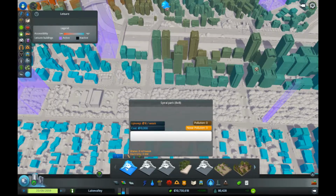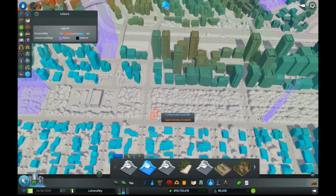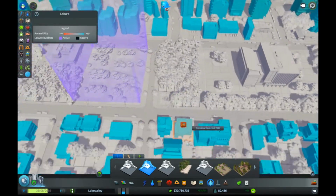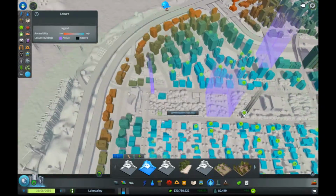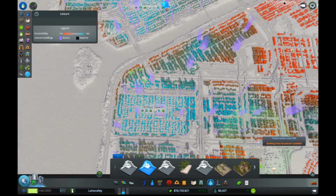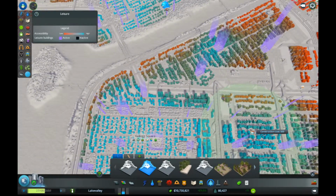Is it this guy? No. Is it this? Yeah, it's this one here. Let's put another one right there. And actually, let's put them next to the subway stop all the way across. And another one down here, just for consistency. So that reaches up a little bit to the north, which is good.